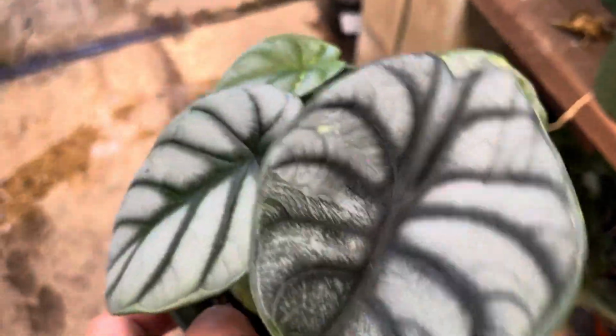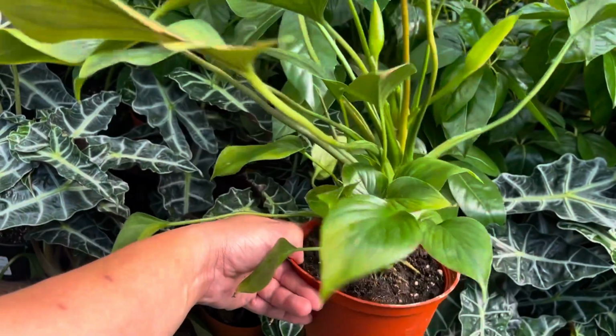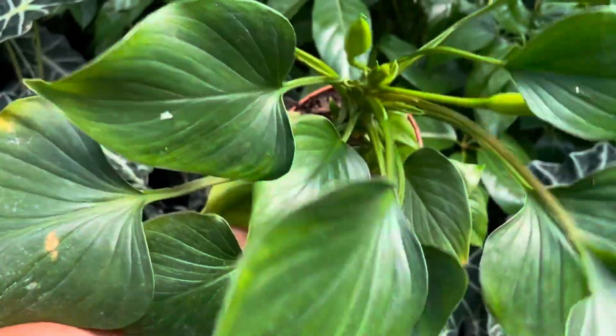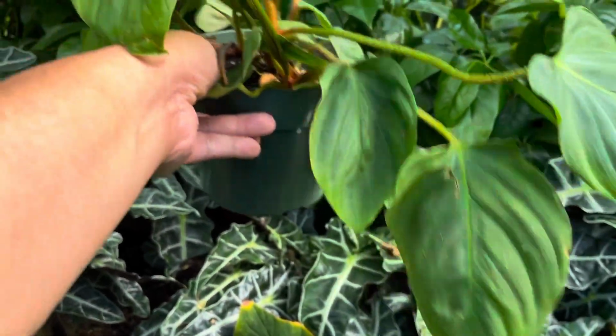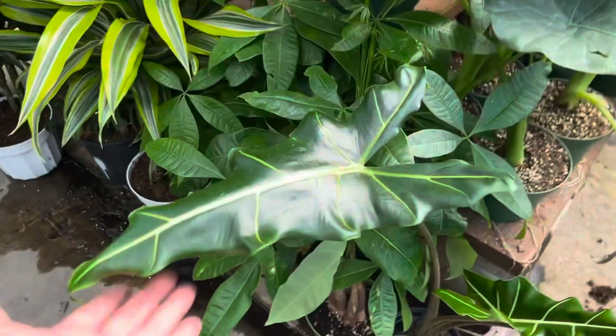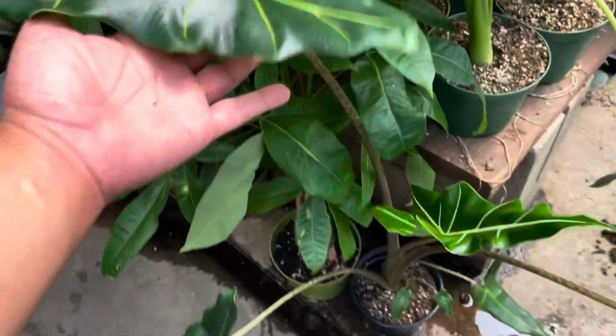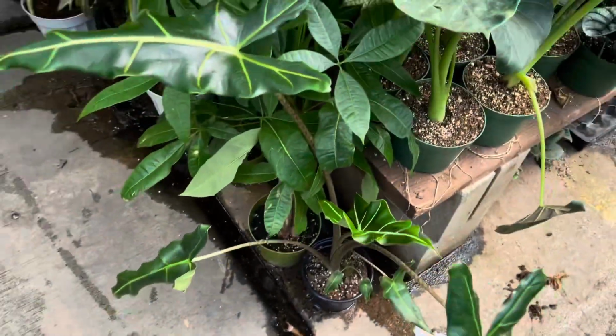Maybe it's just sick. Whoa, this Homalomena Emerald Gem has got to be one of the largest I've seen, and it's putting out some inflorescences. $16.99 for this. And the Philodendron fuzzy petiole. This one's $21.99. Ooh, look at this beautiful Alocasia cuprea. This is a nice big leaf. This one's $39.99.